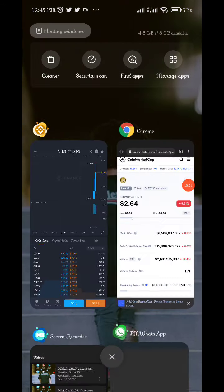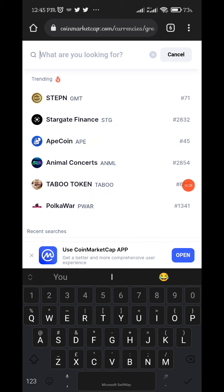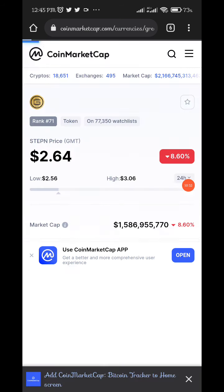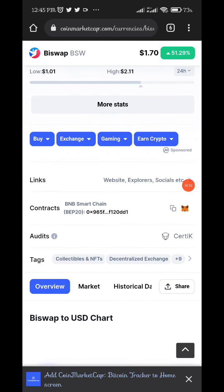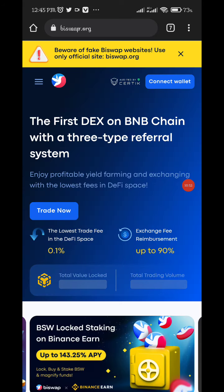But I want us to look into what they are up to on their website. Let's check their roadmap. BuySwap, that's BSW. This is it. I want to check because their market cap is still very fair. It's not financial advice. I'm not saying you should buy or anything. I'm just trying to tell you some of the things to check out when looking for a new project and when trying to invest your money in a project, especially in a bull market like we are right now. So let's check their website, what's going on.